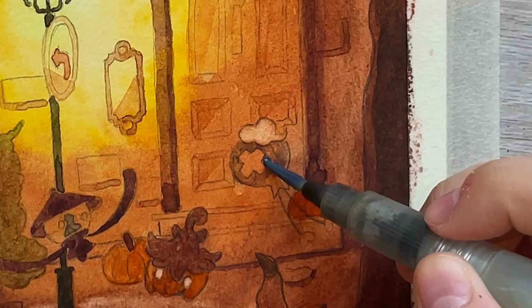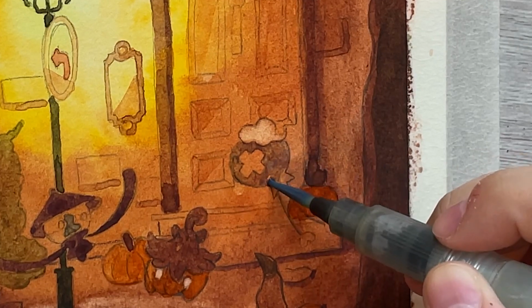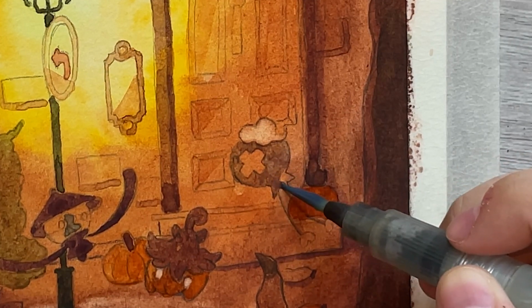But this painting's almost finished. All I have left is the colored pencils, so let's reveal it.